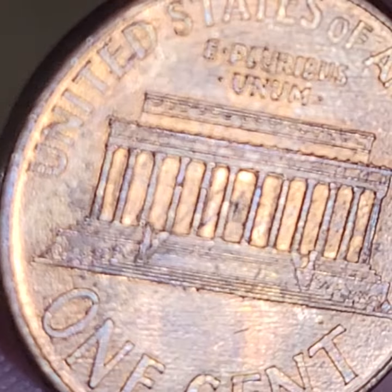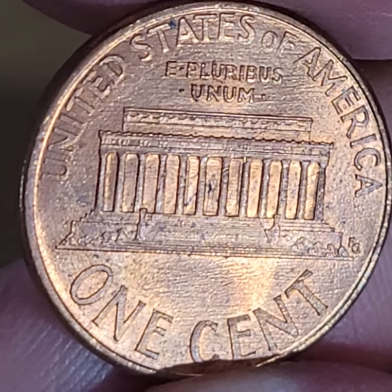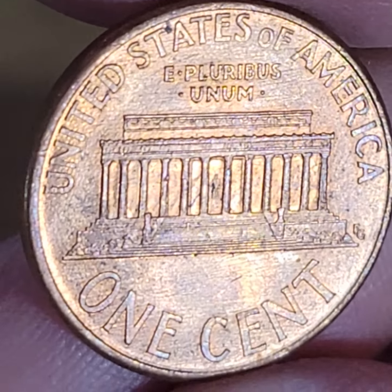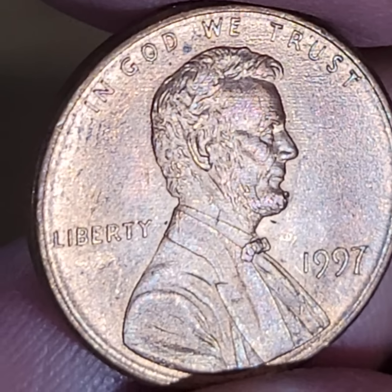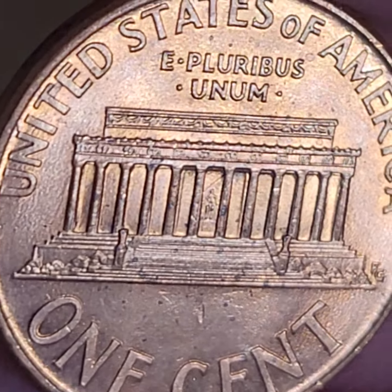How you guys feeling out there about the discontinuation of the US penny? I did a series on it, mostly to talk about what it means to me personally, what it means to the US on more of a macro topic.